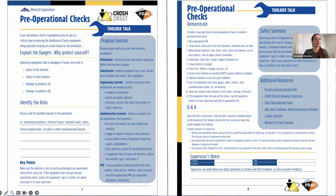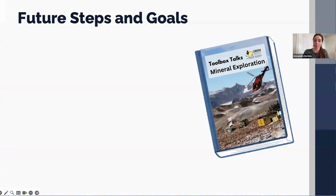And here's just another example of one of the toolbox talks. This one's on pre-operational checks, also within the vehicle and equipment section. I'm not going to go through the same thing as it follows the same design, but here's just another example.